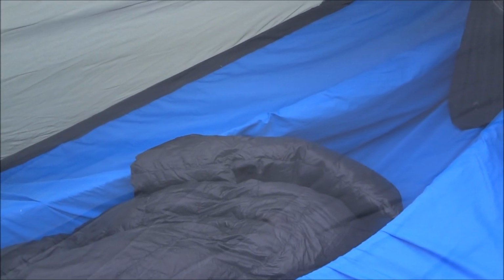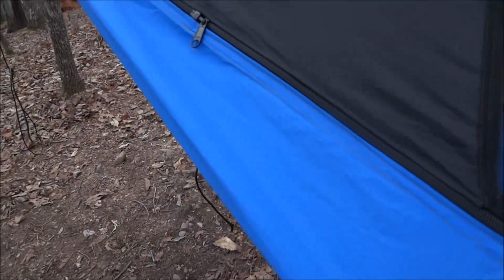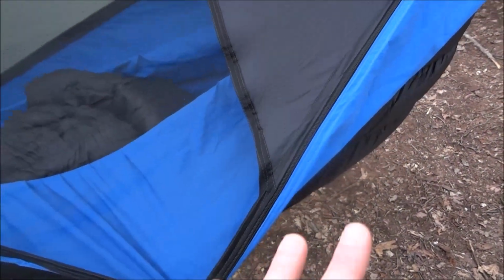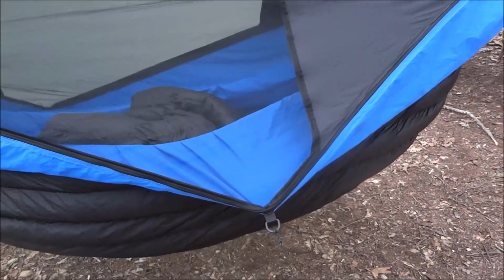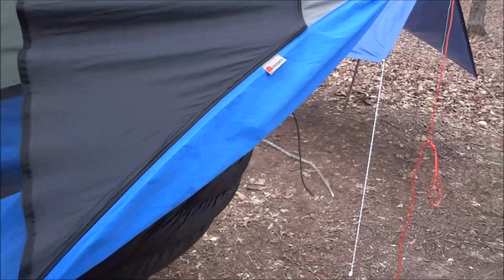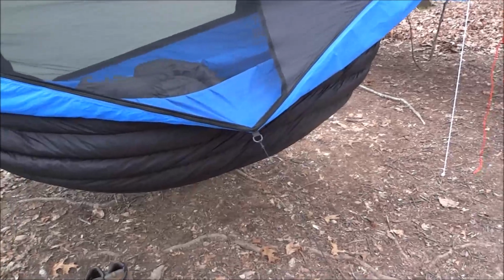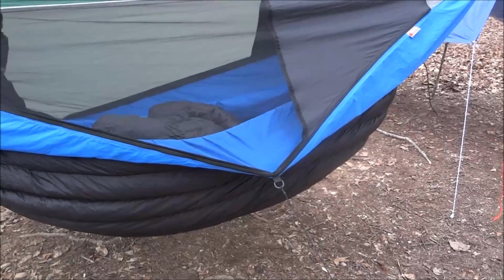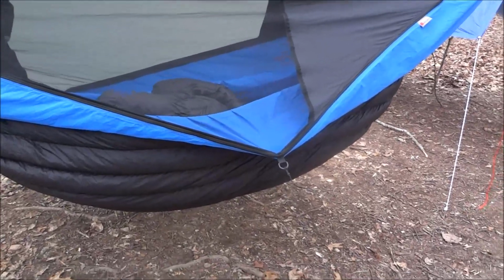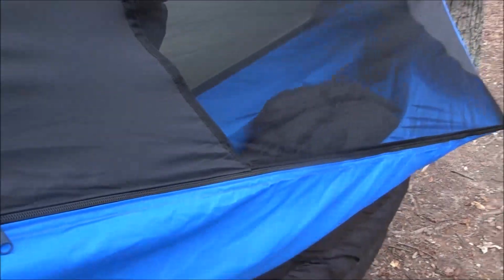The seams, the stitching, Lori does a great job. Everything's really nice. I was really impressed with the whole hammock. The lay is great. This is an 11-footer, and you can see I've got it in the blue and the gray, kind of my colors. It's really nice. We'll see how it works in the woods tonight. I've set it up at the house and just laid in it for a little while, but I haven't actually slept in it yet. So it's going to be really nice.